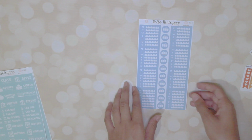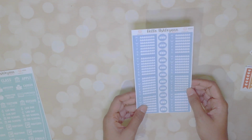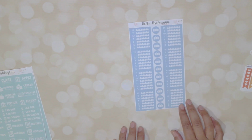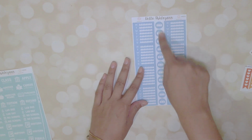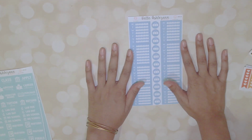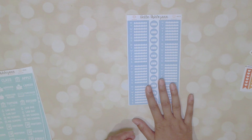Okay. Next up, I got these hydrate stickers, I think. Yeah, these are hydrate stickers meant for the horizontal planner. I just realized I already got hydrate stickers from Oh Hello, so I must have forgotten or something. But it also has these little gym bags in the middle. So I think it was a workout / hydrate sticker combo. So I think that's really nice. And I think it's for August. Yeah, I think it's for August.